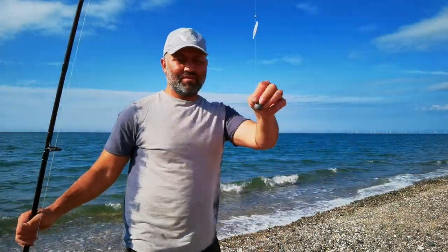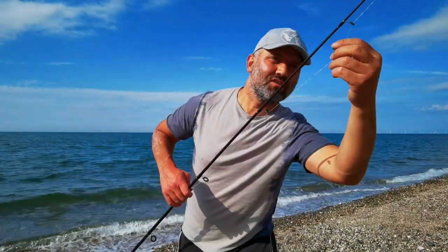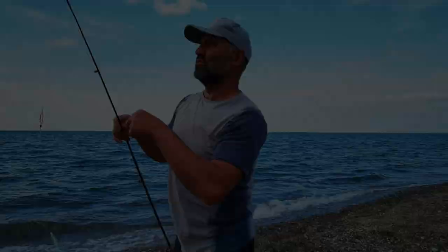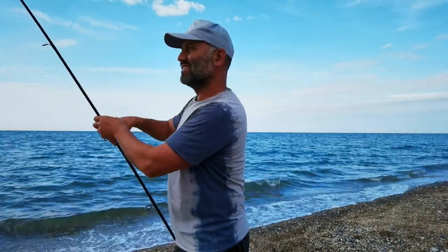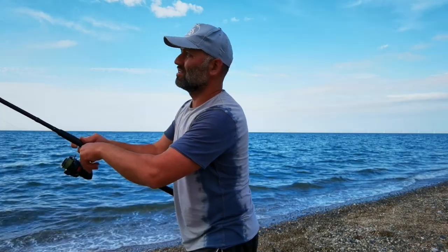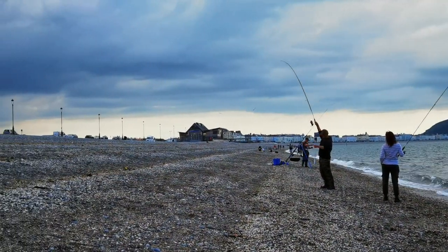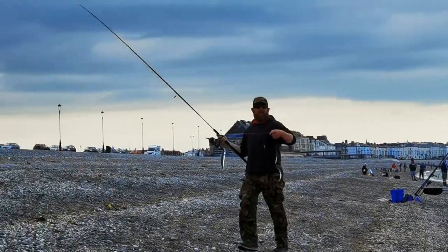Yeah, back on the bomblet again. Looks like they moved out a bit. The guy on my left there is casting far out, so I might as well cover some ground and catch some more mackerels. Colin's got some now, I think. Colin got one there. Oh, got two. That's Colin, CH Field Sport. Bigger than yours.